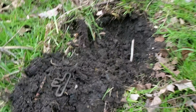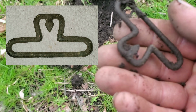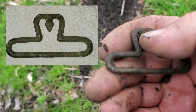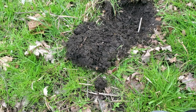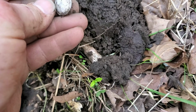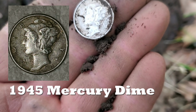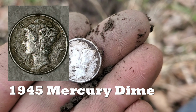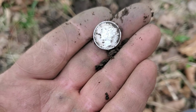A little bit of a peculiar buckle or strap or something of some kind. Yep, definitely interesting looking. It's got a little point on it right there. All right. Well, it looks like we got some silver here. Old mercury dime, check that out. All right, that's cool, we'll take that. Looks like it says 1945, maybe? Okay, got some silver.